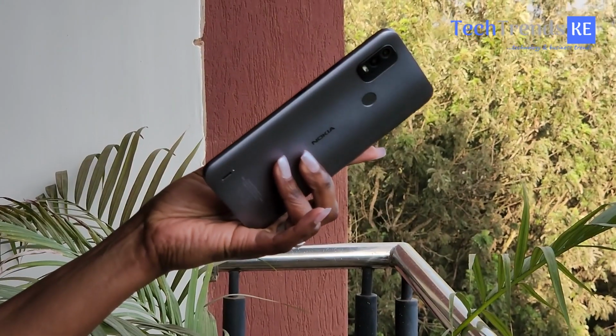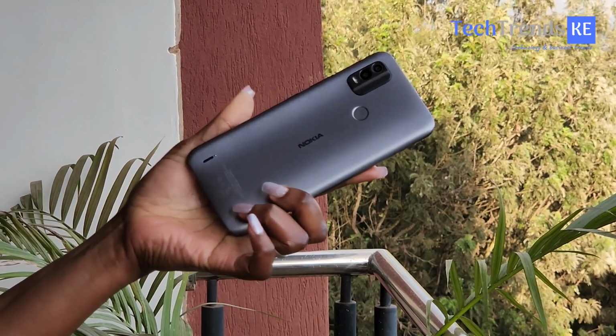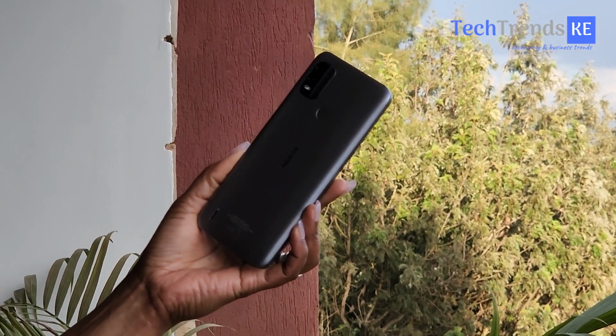So let's see. Performance-wise, this phone is equipped with a quad-core processor. Of course, you're getting 2 gigs of RAM and 64 gigs of internal storage. While it may not compete with, for example, flagship devices, it handles day-to-day tasks smoothly.